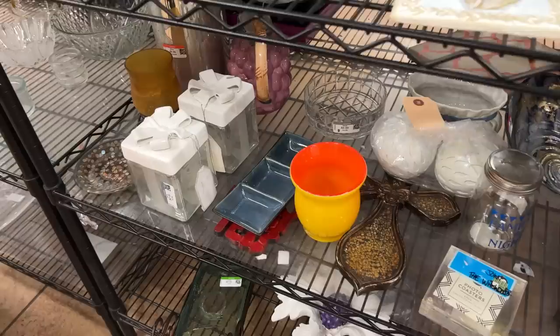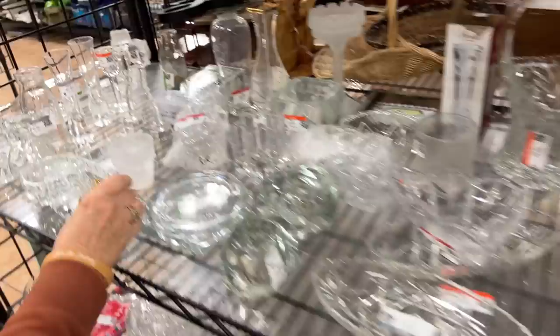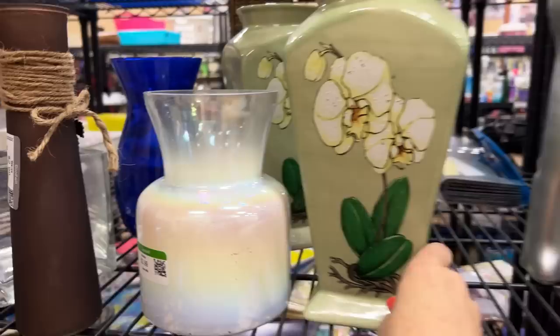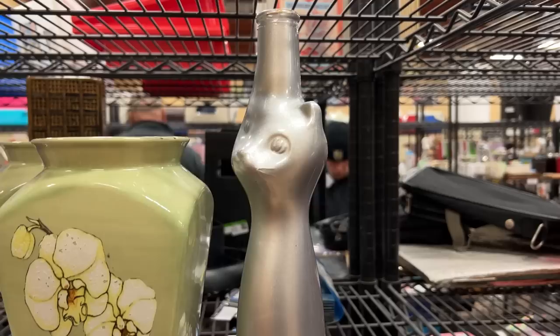Nothing there. Let's move into the glasses. Another little paperweight, but it's a souvenir type piece, so not interested in that. Clear glass just doesn't seem to sell very well, as I'm sure everybody hears. This is a fun cat, fun little vase. I know my friend Tiffany of Thrifting Vegas has several of these, or she did in her booth.